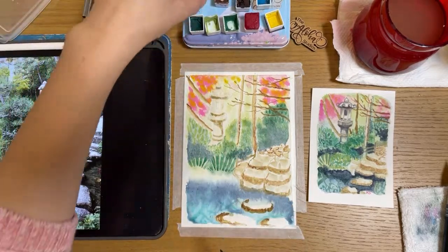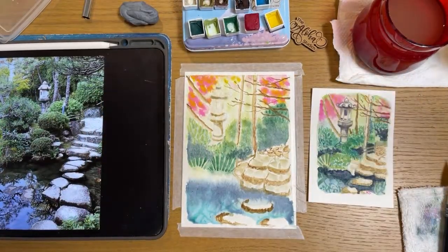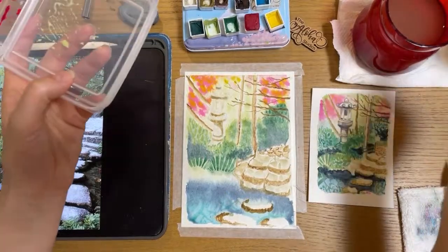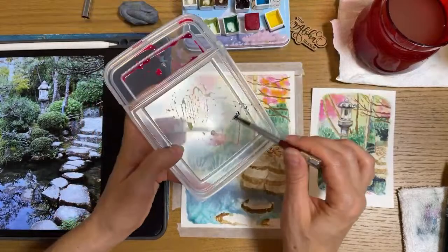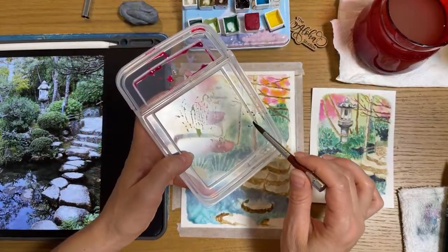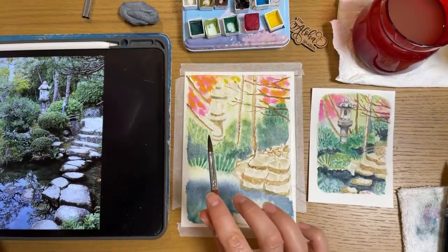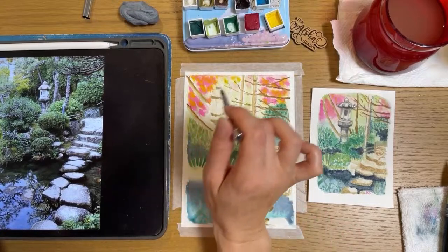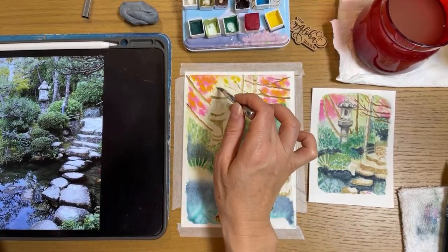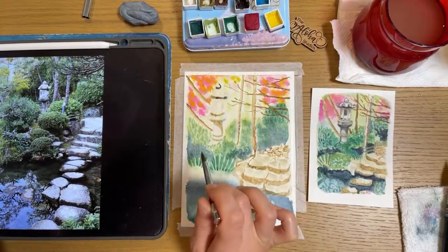If you want to be bold, you can do this with indigo as well. But it has such high tinting strength that I'm always advising to be a bit careful adding a strong color like that. But it does add really nice contrast. So I do love working with indigo.